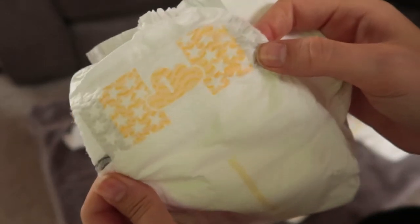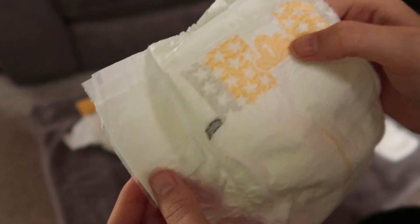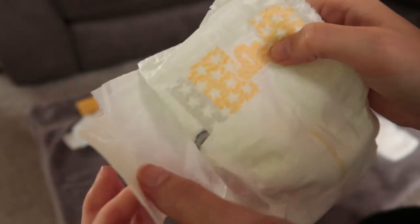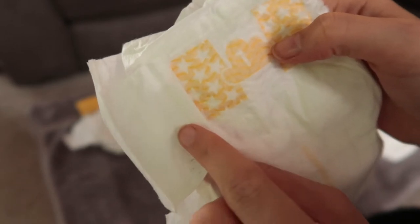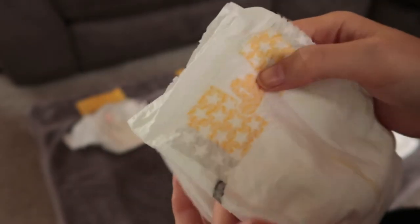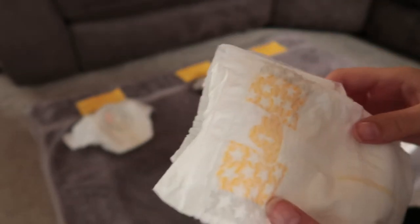One thing that I do like about this one is it does have a tab indicator, so obviously once you fasten it, if the tabs are in the yellow, you're fine. If they're going to the grey, it does mean you need to size up. So I do like that about the Tesco one as well.